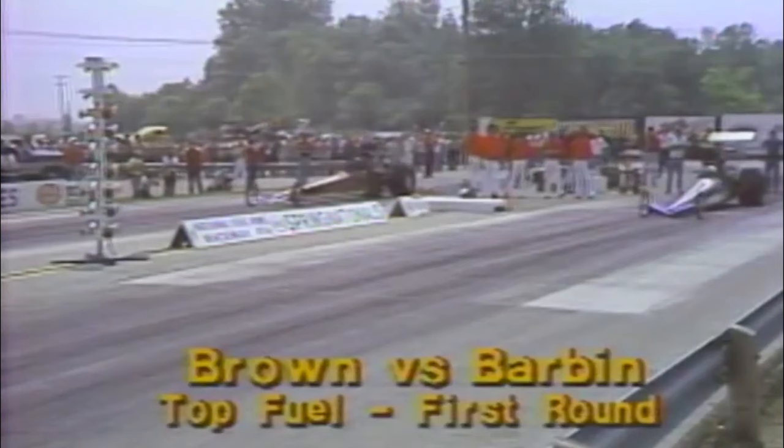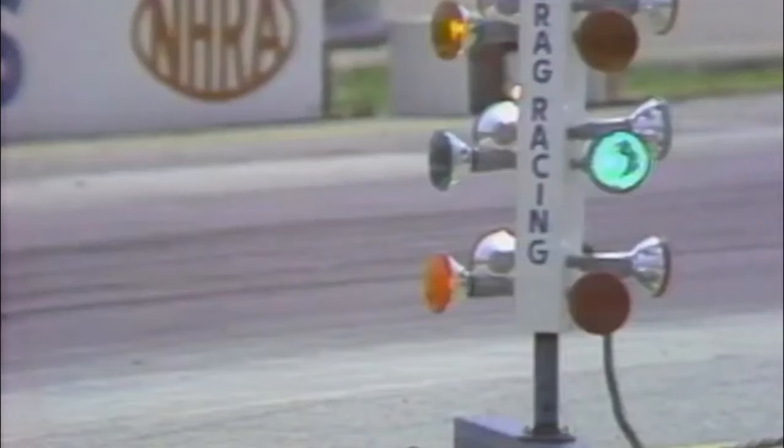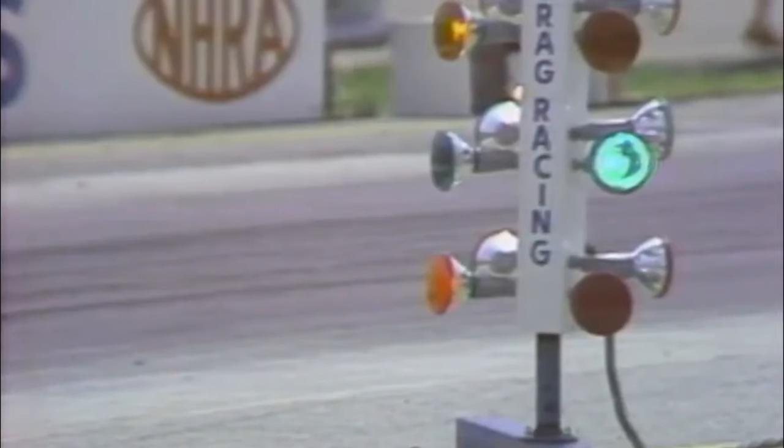In other action, here's the upset of the weekend. The unsinkable Kelly Brown, right here, sunk at the start as he red-lighted, and Walt Barbin of Sugar Land, Texas took the win. How could a guy with all the experience, he's won 2 nationals in a row, going into this event lose like this, Carl? Ken, any good driver will tell you if you don't red light once in a while, you just aren't trying hard enough. Well, he came off the line just that much too quickly, a millisecond, and loses it all. Here's the loser.